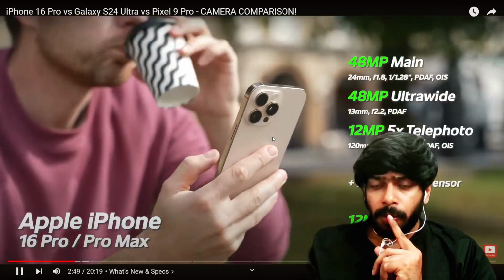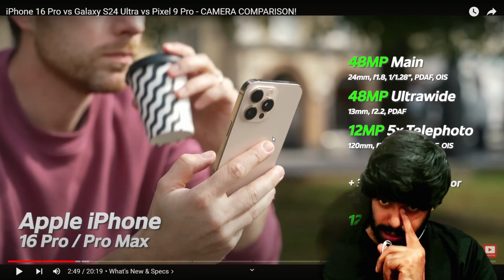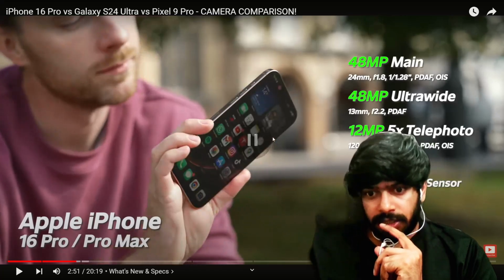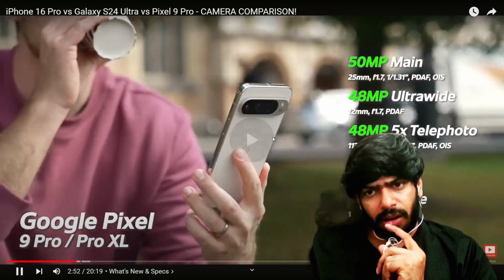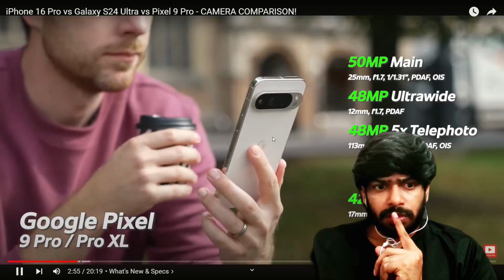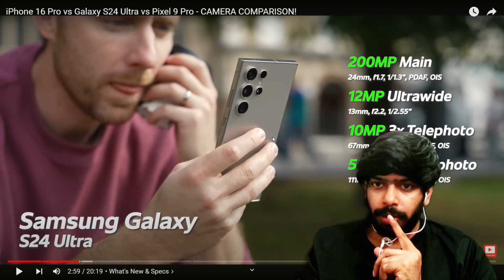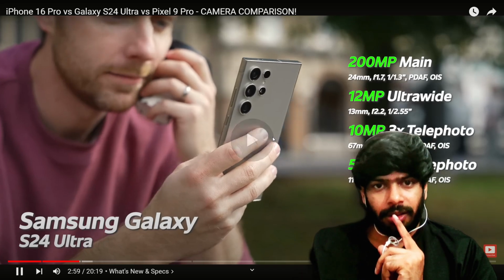Anyway, here are the full specs of the new iPhone 16 Pros, which I'm focusing on this video, compared to the Pixel 9 Pro XL, both of which have 3 lenses. But then, of course, we've got the S24 Ultra with its 200 megapixel main camera and 4 lenses.